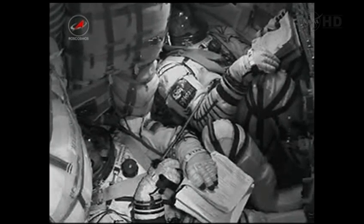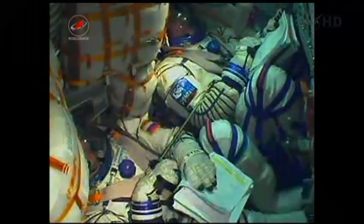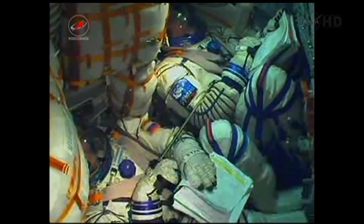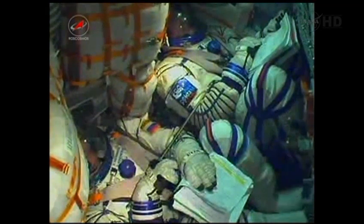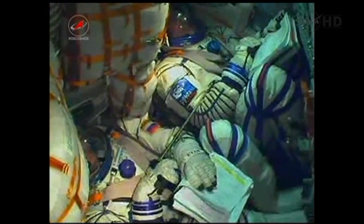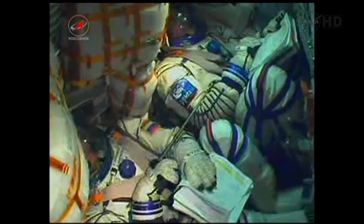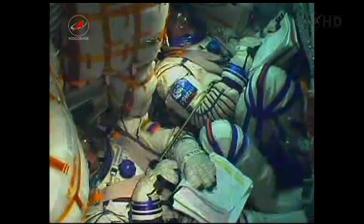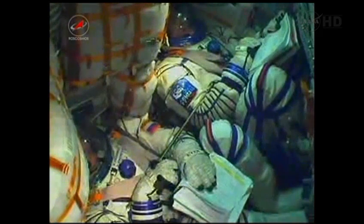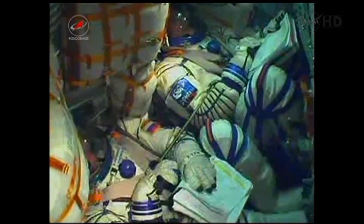All Soyuz systems working well during the climb to orbit. The structural parameters of the launch vehicle are nominal. Copy. 380 seconds in flight. Stage 3 is operating stable. 390 seconds. The control system's parameters of the launch vehicle nominal. 400 seconds in flight. Stabilization of the launch vehicle within the norm. Everything is fine on board and the crew is doing well. 410 seconds nominal flight.